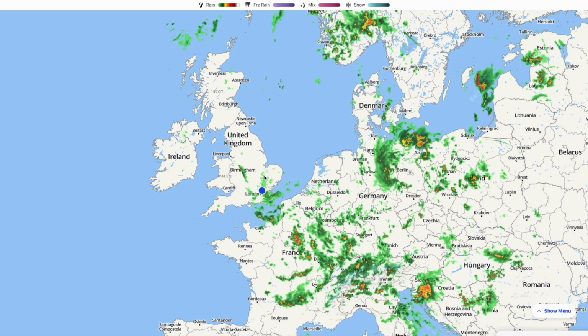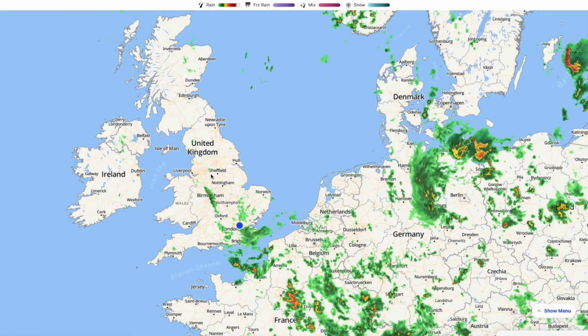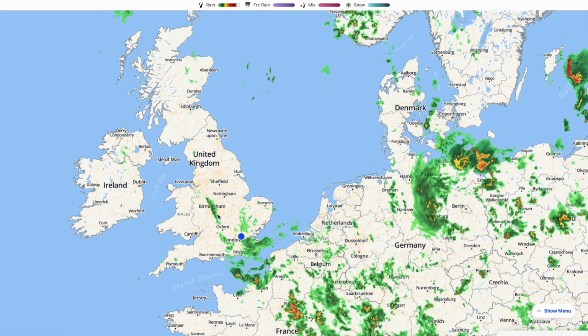Now, if you start on the live radar, you can see there are a few showers around across parts of eastern and central England today. They were heavier earlier, with a few flashes of lightning and some of the heavier showers, but they're now starting to fizzle away as just some generally thicker cloud. And it will leave it generally dry overnight for many.